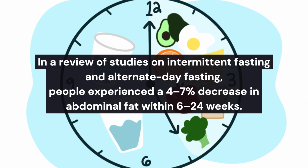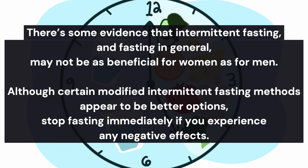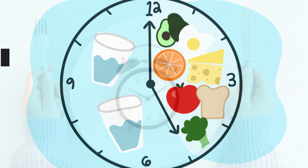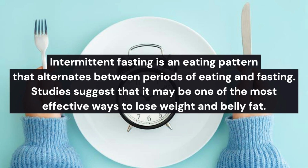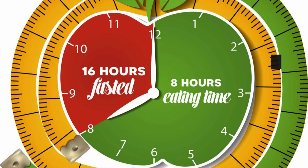In a review of studies on intermittent fasting and alternate day fasting, people experienced a 4 to 7% decrease in abdominal fat within 6 to 24 weeks. There's some evidence that intermittent fasting, and fasting in general, may not be as beneficial for women as for men. Although certain modified intermittent fasting methods appear to be better options, stop fasting immediately if you experience any negative effects. Intermittent fasting is an eating pattern that alternates between periods of eating and fasting. Studies suggest that it may be one of the most effective ways to lose weight and belly fat.